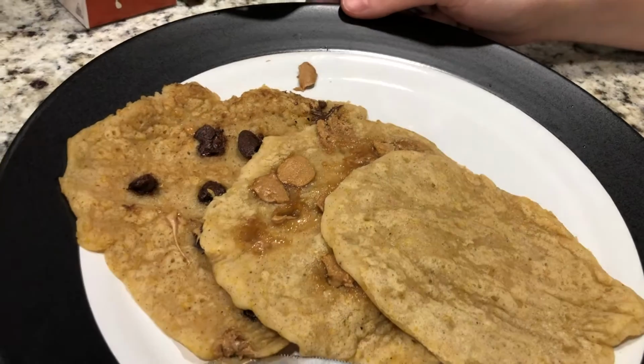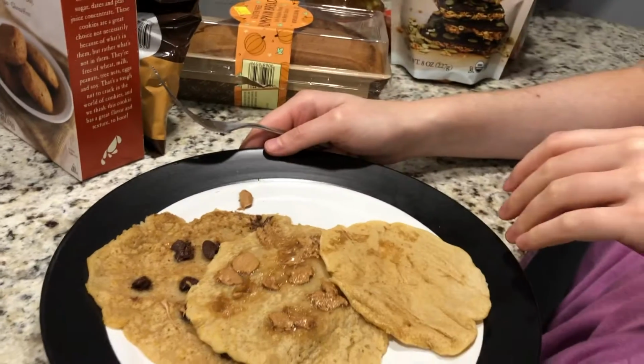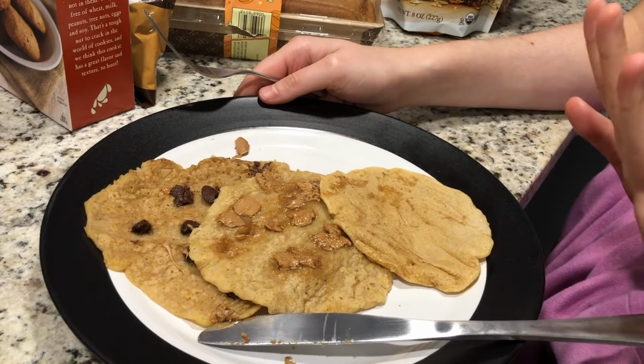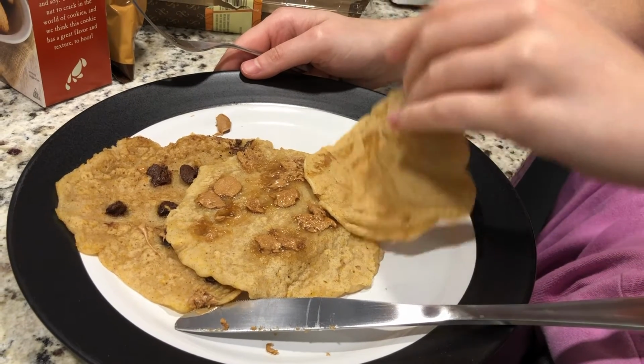These are the lamest pancakes I've ever seen. So let me talk about my experience of trying to make it. I followed the ingredients exactly, and the instructions exactly. The batter was super liquidy, and it was difficult to even flip the pancakes.